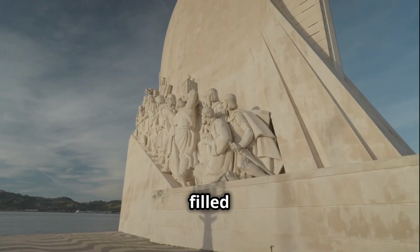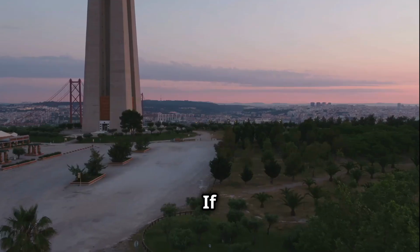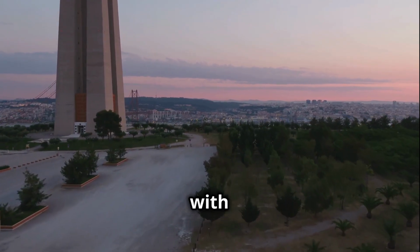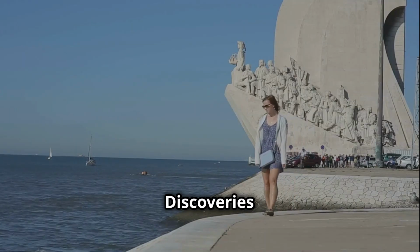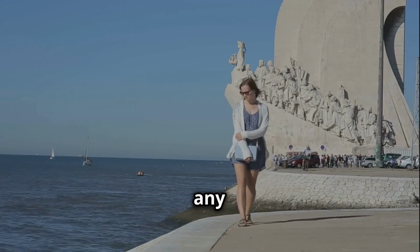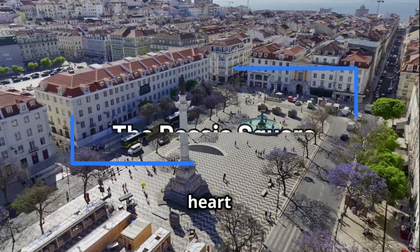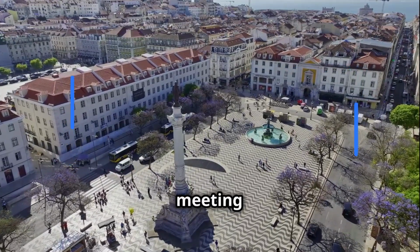The monument is filled with carvings of famous explorers, sailors, and cartographers. If you climb to the top, you'll be rewarded with amazing views of the river and the city. Visiting the Monument of the Discoveries gives you a sense of Portugal's proud past and is a must-see on any Lisbon, Portugal tour.